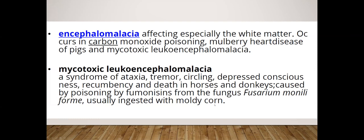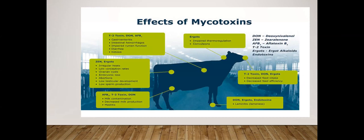So here's the thing. If they're eating moldy corn and then we're eating the food that is eating the moldy corn, what do you think is happening? Yes, those mycotoxins are getting passed to us. And here's some of the symptoms that mycotoxins have on cows. Okay.